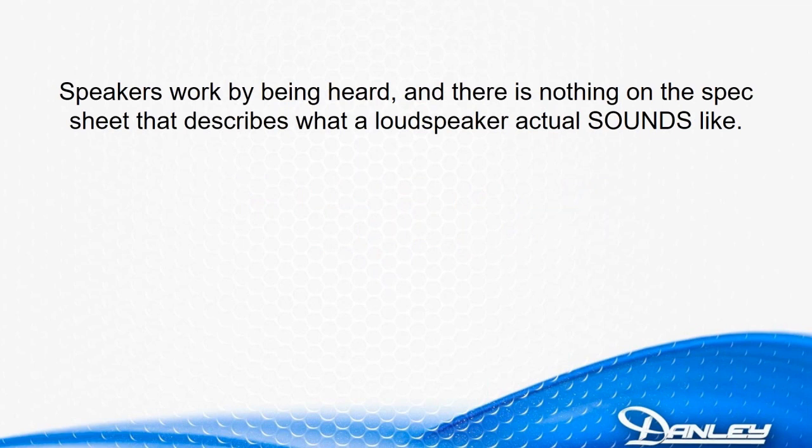Speakers work by being heard. There's nothing in the spec sheet that describes what a loudspeaker actually sounds like. Don Davis said years ago that you could have all the best sound measuring gear in the world, analyze a source, analyze a signal, but you have no idea what's actually being said. But a $1 speaker in a little plastic enclosure will let you understand what's being heard.